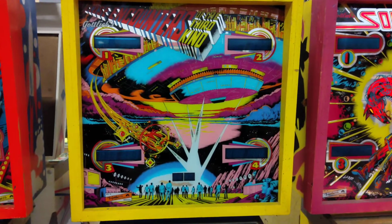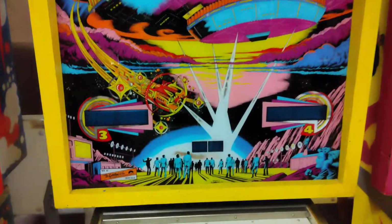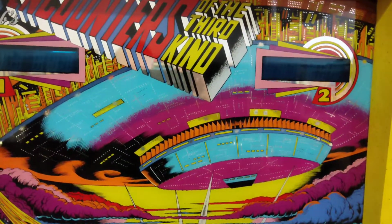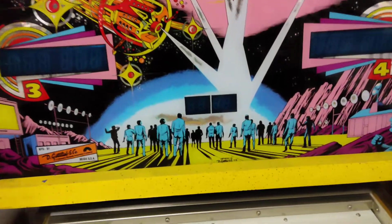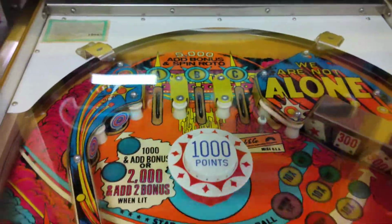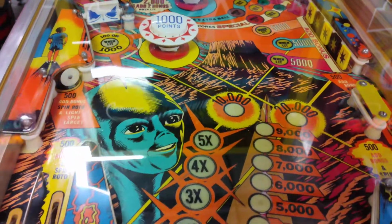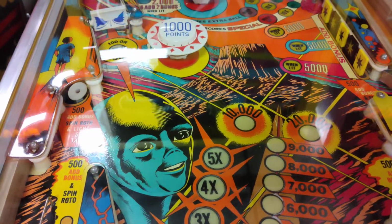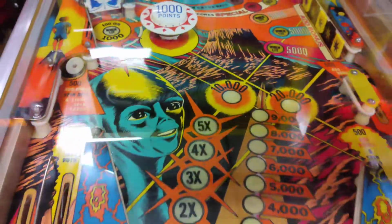Close Encounters of the Third Kind is, of course, another Columbia Pictures licensed game here from Gottlieb. Great artwork with the spaceship in the back box kind of beaming down to the people below. And in the butyrates there, the plastics, we are not alone. You can see the art kind of carries through to the playfield, and I love this too. This composition with the alien and the famous landscape behind.